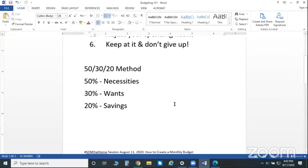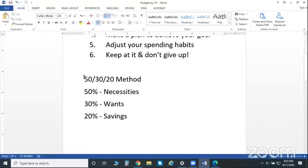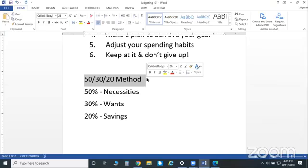So this is a basic method for budgeting. It's called the 50-30-20 method. This is a method that I used when I first started to look into budgeting because it was simple and very straightforward, and I wasn't overwhelmed with trying to budget too many things, which made me actually want to start budgeting.